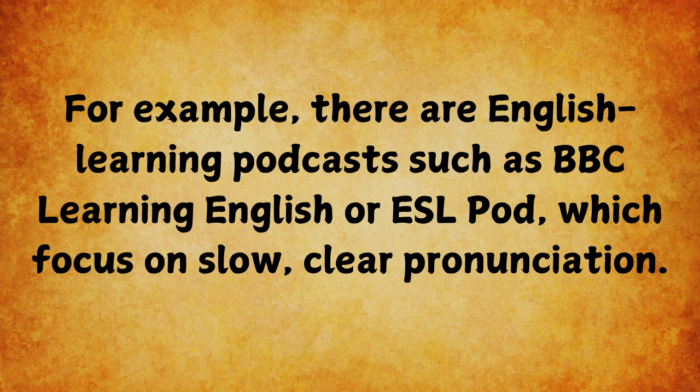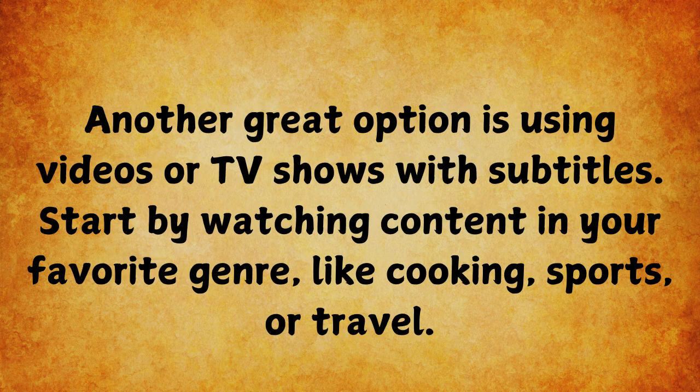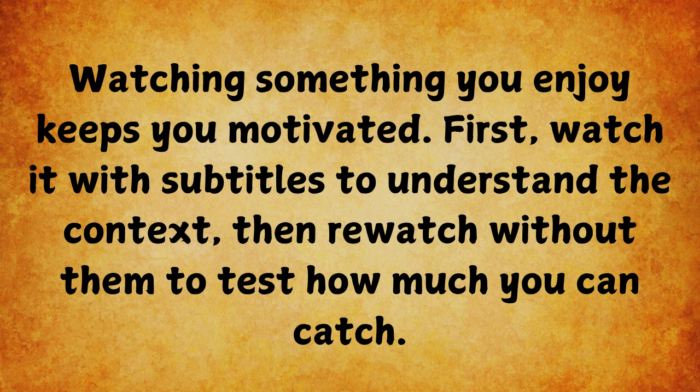For example, there are English learning podcasts such as BBC Learning English or ESL Pod, which focus on slow, clear pronunciation. Another great option is using videos or TV shows with subtitles. Start by watching content in your favorite genre, like cooking, sports, or travel. Watching something you enjoy keeps you motivated. First, watch it with subtitles to understand the context, then re-watch without them to test how much you can catch.